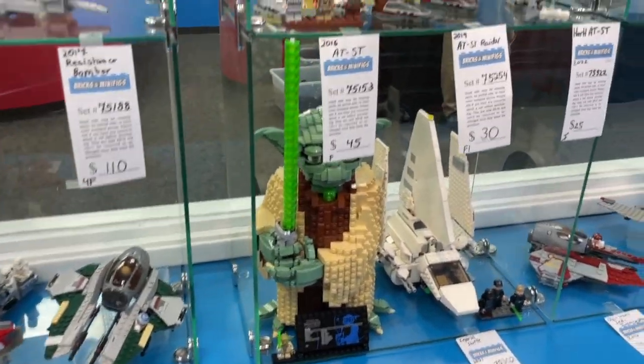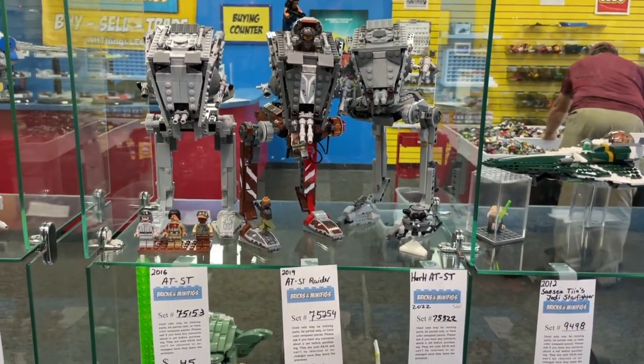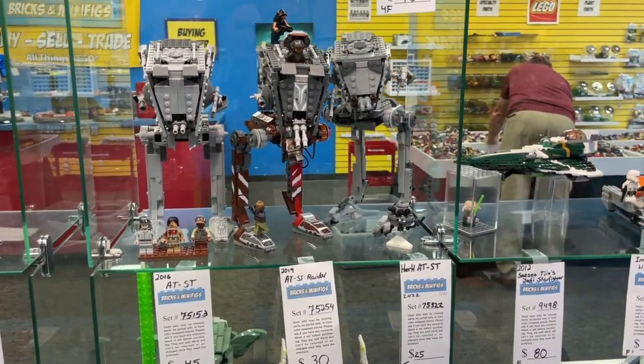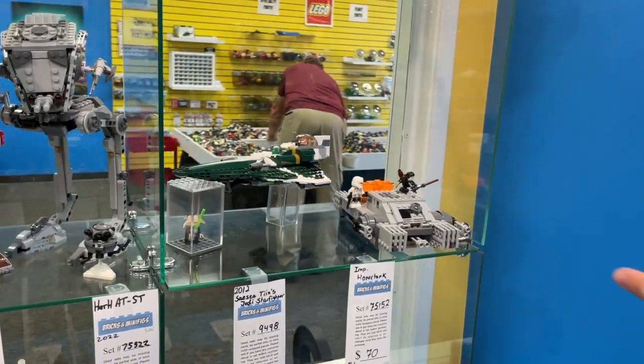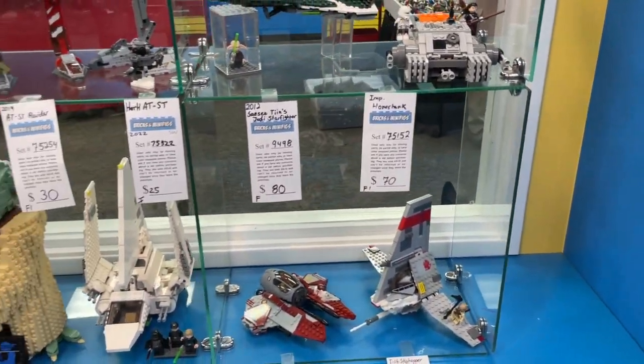And we got a whole little haul of AT-STs. Look at that, 2016, 2019, and 2022, that's a lot of AT-STs. Another Jedi Starfighter and another Rogue One set. Man, they're stacked today. A lot of great stuff.